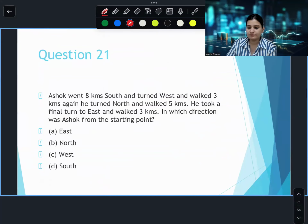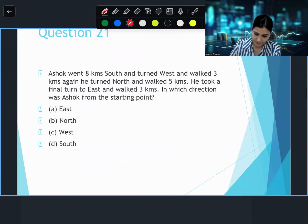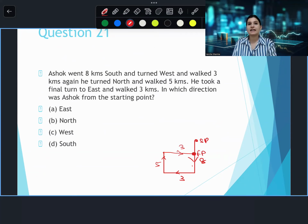Question 21. South. Ashok went 8 kilometers south, starting point. Then turned west and walked 3. Again, he turned north and walked 5. He took a final turn to east and walked 3. Standing here, final point. Which direction is Ashok from the starting point? Just below. Below means south.